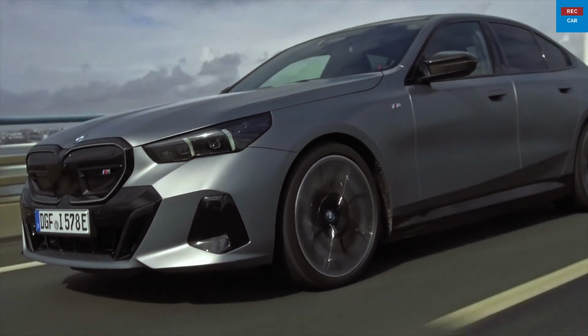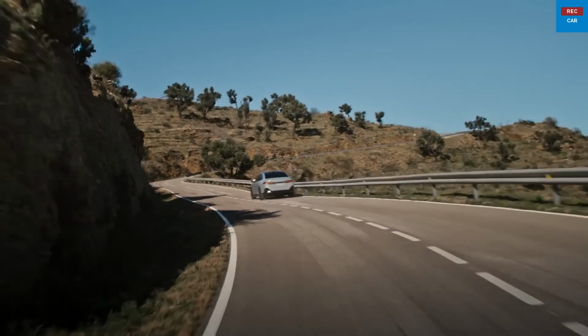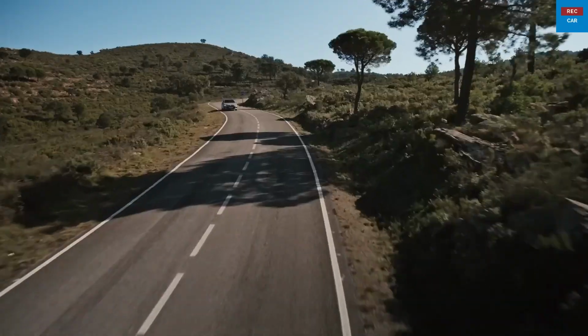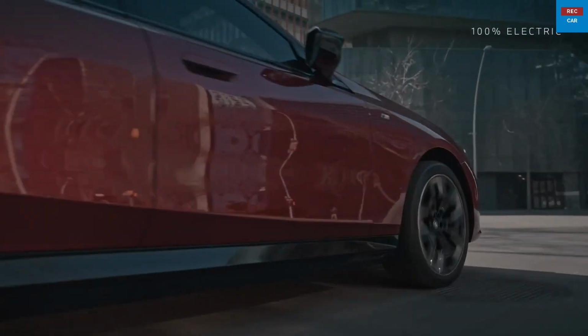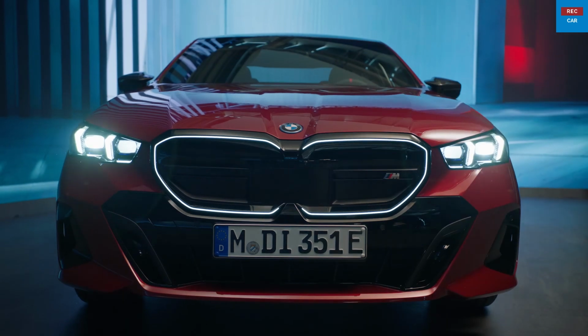The BMW i5 M60 electrifies the world of performance sedans, shattering expectations of what an electric car can be. It's a culmination of the legendary performance engineering of BMW M and the cutting-edge innovation of BMW's i lineup. This isn't just a car, it's a driving experience crafted for those who crave the exhilaration of instant torque in the embrace of unparalleled luxury.